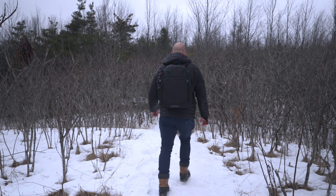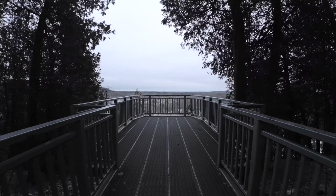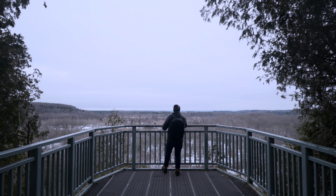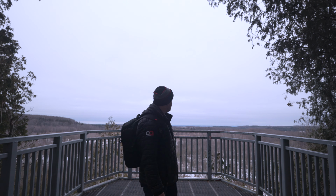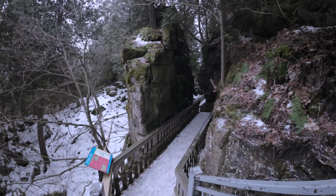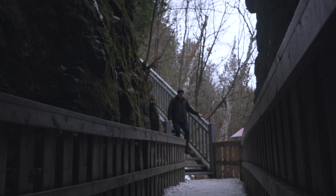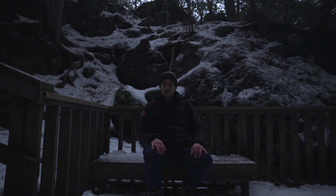Okay, so that wasn't the most accessible trail I've ever walked. After a while, it went uphill and it was pretty icy. I can imagine pretty muddy in the springtime. I'll get my butt wet for a second.